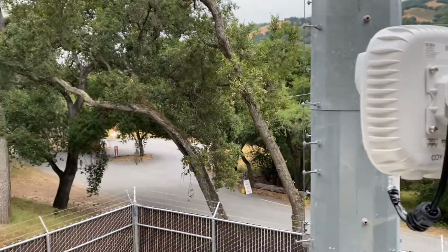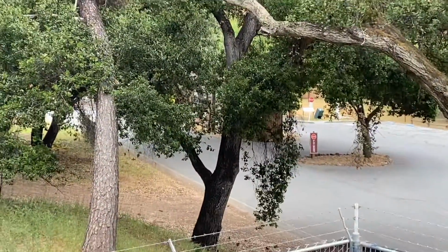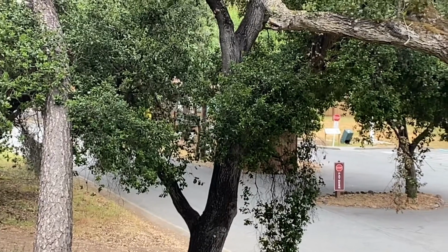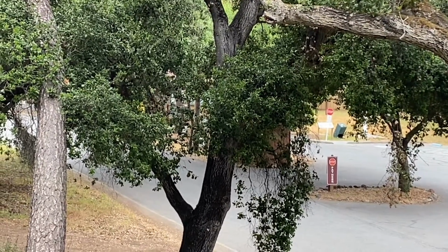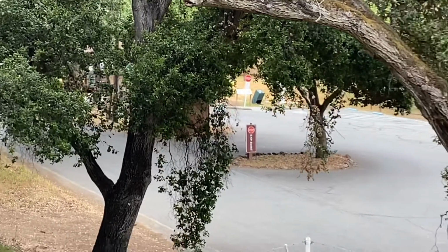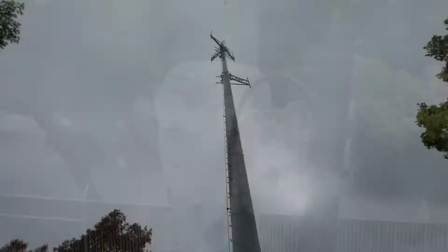It's a 60 gigahertz radio and it's literally just shooting across the yard. You can see this structure over there where the far end is. It's literally just 100 yards across and we can't link it up. So we're gonna swap this radio out here with a 5 gigahertz Ubiquiti radio and see where that takes us.